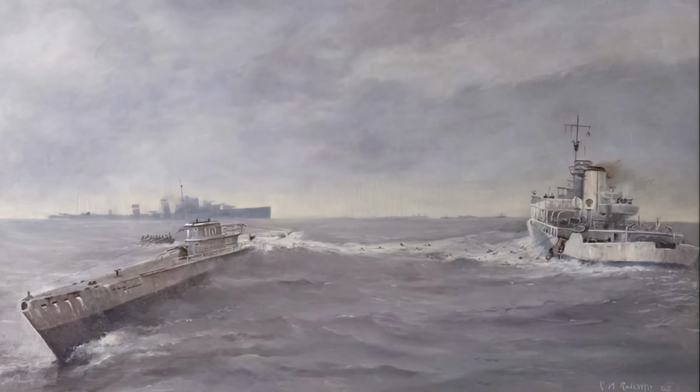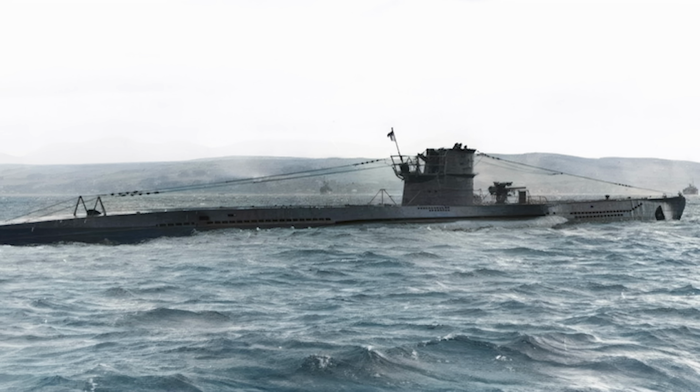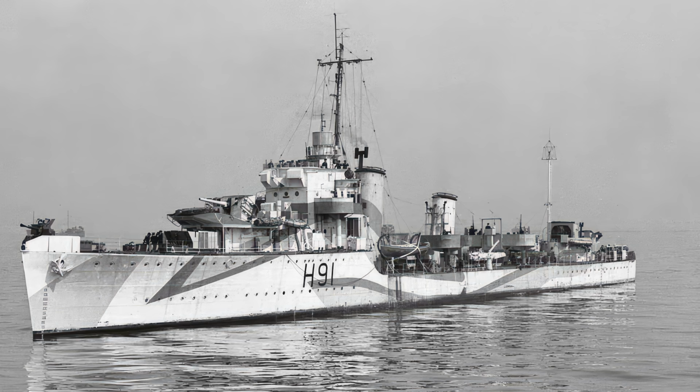U-110 was also the first U-boat captured in World War II, another record for Bulldog and her crew. It wasn't until the capture of U-570, however, that a U-boat was kept intact and towed back to port. U-570 was eventually commissioned into the Royal Navy as HMS Graf. HMS Bulldog was surplus after the war, and she was broken up for scrap in 1946.